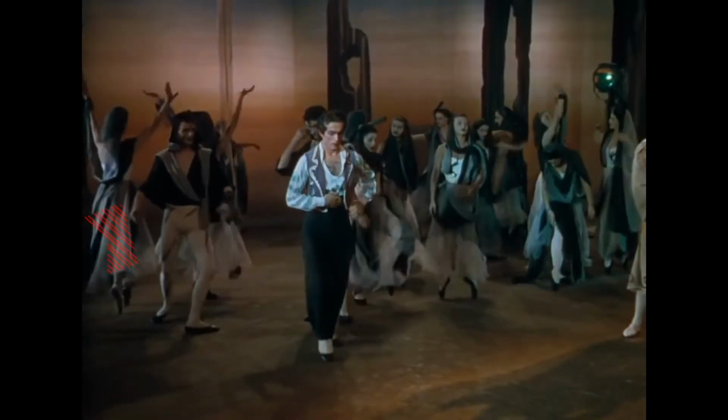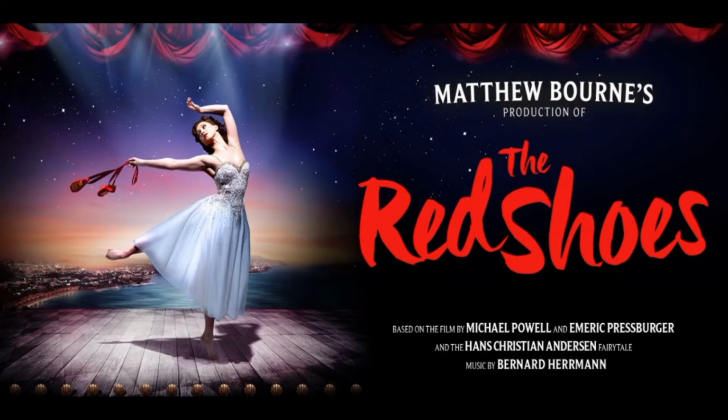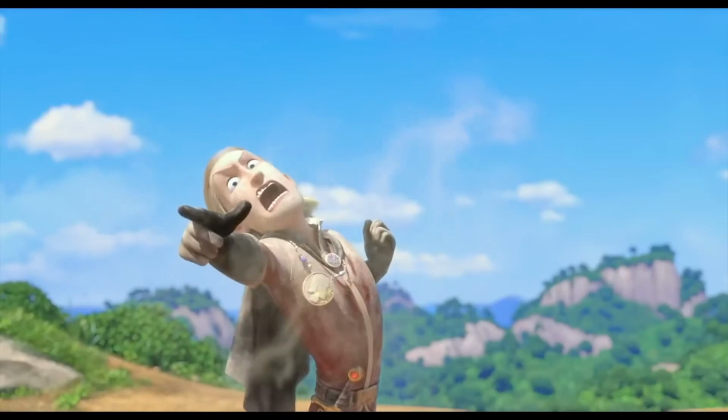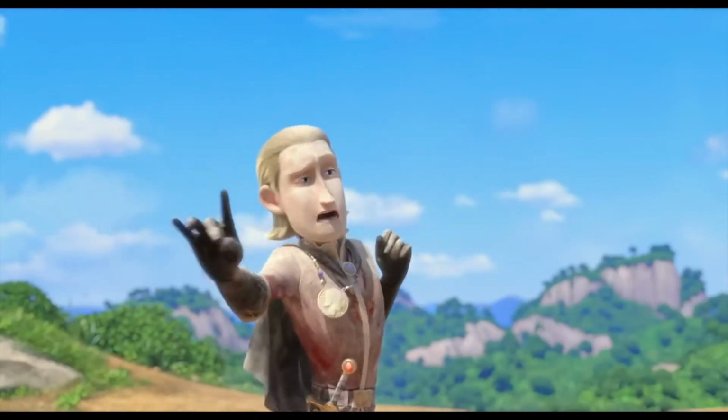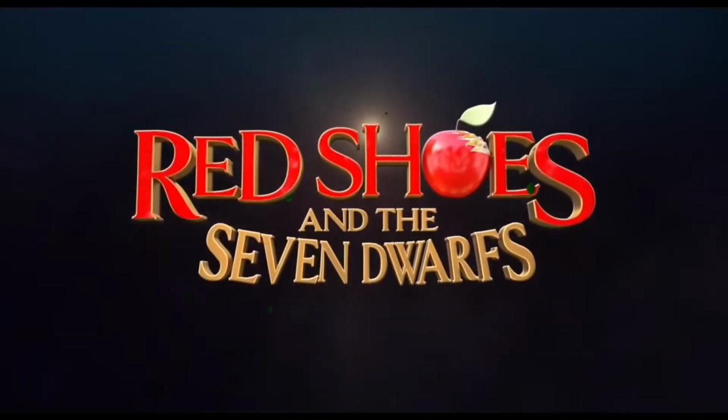You may know the title The Red Shoes from a multitude of places: the Hans Christian Andersen European folktale, the musical by Matthew Bourne, or whatever this is. Return! On Tuesday. No, wait, let me check my calendar. Thursday. You got to be kidding. Red Shoes and the Seven Dwarfs.